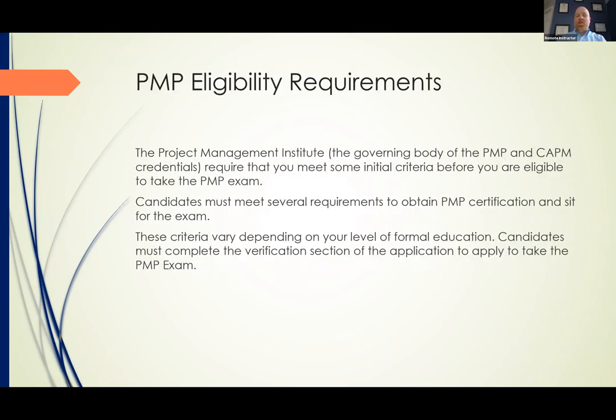PMP eligibility requirements. The Project Management Institute, which is the governing body of the PMP and CAPM credentials, requires that you meet some initial criteria before you are eligible to take the PMP exam. Candidates must meet several requirements to obtain PMP certification and sit for the exam. These criteria vary depending on your level of formal education. Candidates must complete the verification section of the application to apply to take the PMP exam.